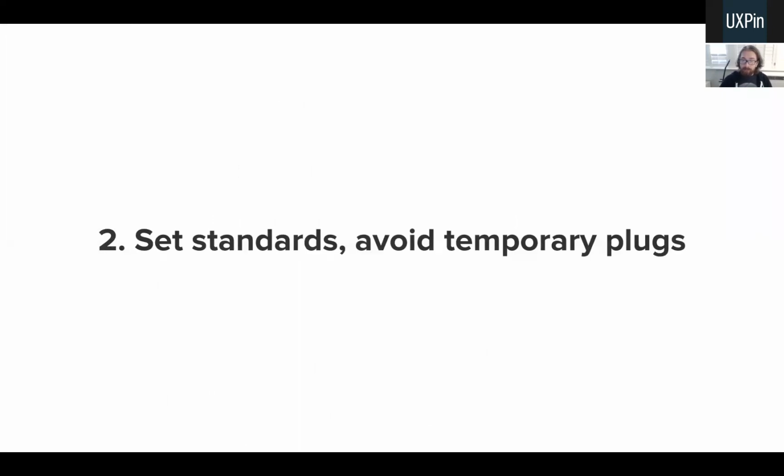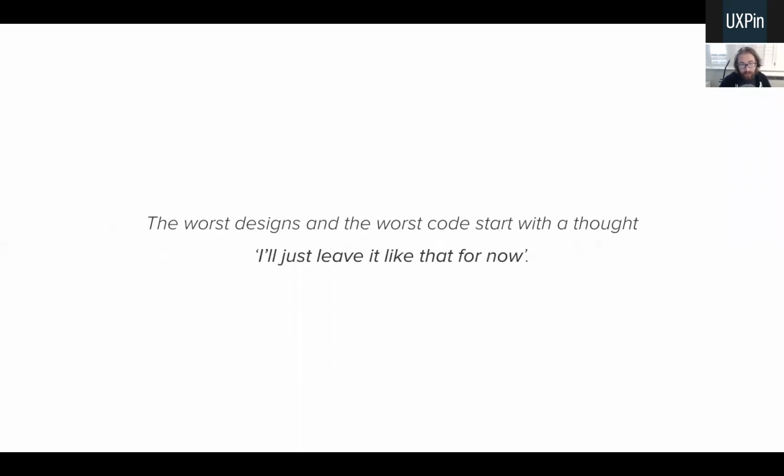Number 2, and that's truly a habit, is just keep setting standards, avoid temporary plugs. It's true to my practice as well. The worst designs and the worst code that I've ever seen, that I ever wrote or designed, they always start with a single thought: I'll just leave it like that for now, and then we'll see. Something that is a temporary plug is highly probably going to stay there forever.